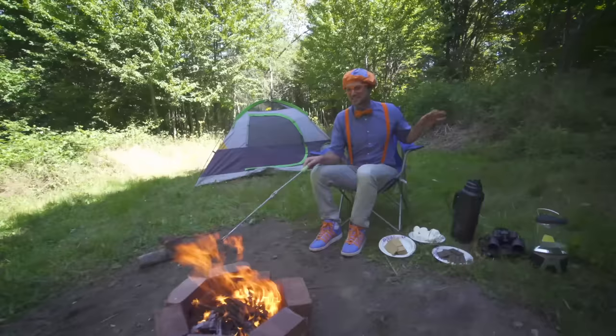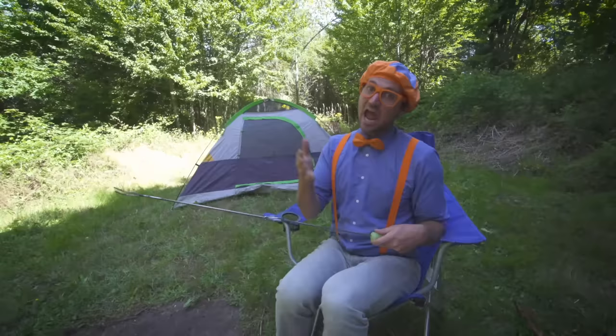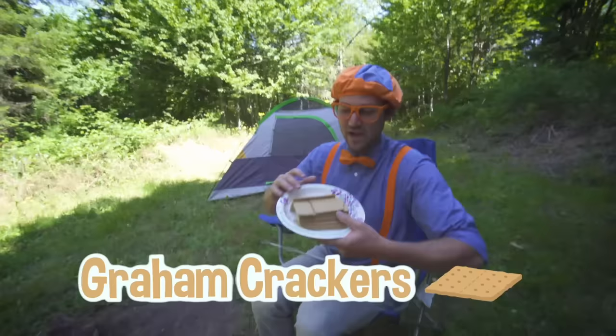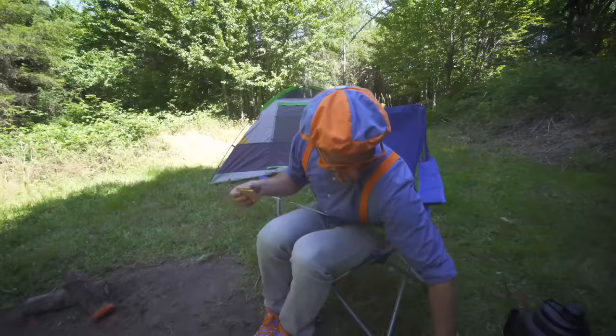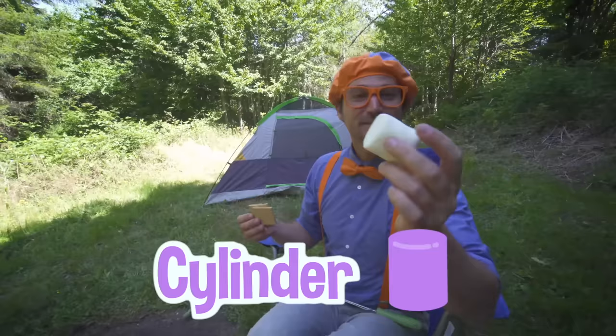Have you ever had a s'more before? They're so yummy. After a good healthy dinner, you can have a s'more. Here, check it out. So we got some graham crackers. This is a rectangle, but you split it in half, and now you have two squares. Yum! Okay, and then you also have a cylinder. See that shape? But that's not what it's called.